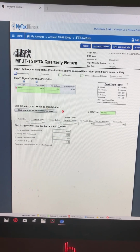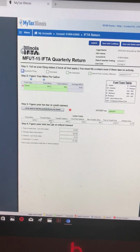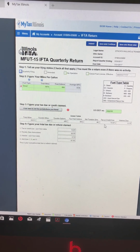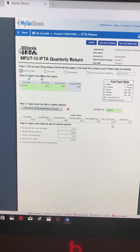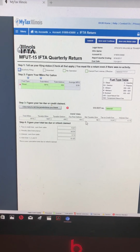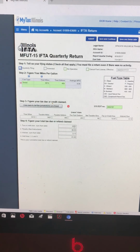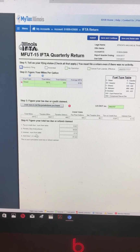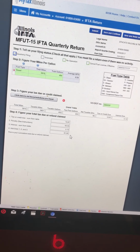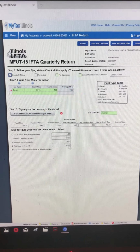Now, down here, taxable gallons, 483. Tax paid gallons was 403. Taxable miles was 3907. Total miles was 3915. Tax or credit due, $10.87. Interest, 13. So now we got a credit due of $10. I had a penalty of $50. Interest 13. Added line, $61. So that means I have to pay my IFTA return $61. That's how much they tax me for the month.